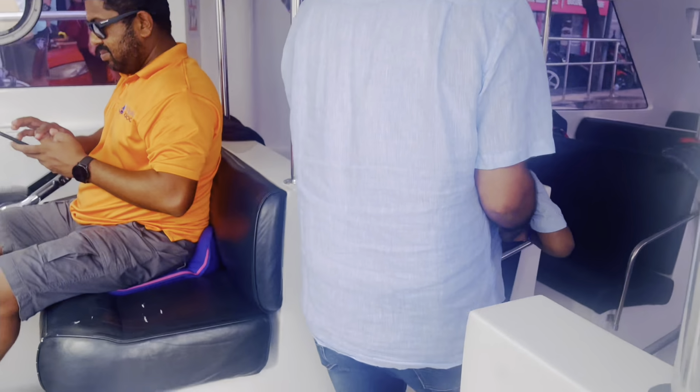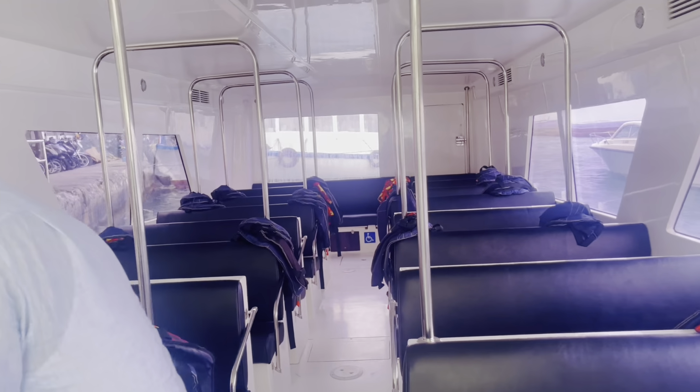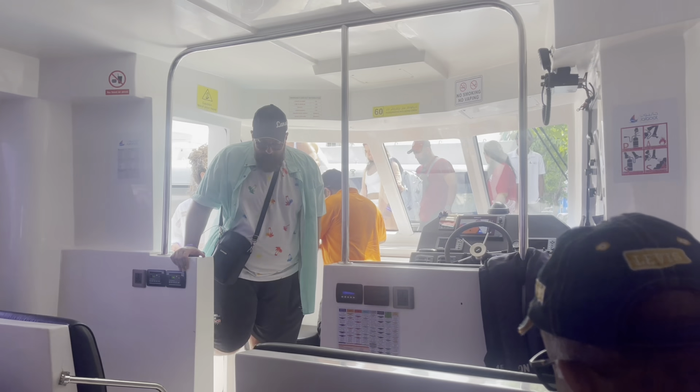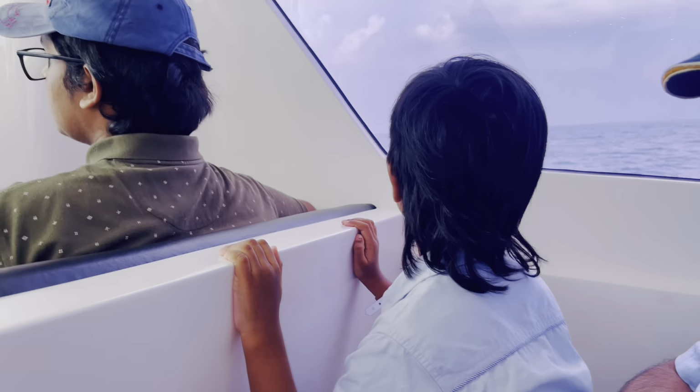Just a 15 minutes air-conditioned speedboat ride is the country's first multi-island leisure and lifestyle destination designed to target both international tourists and locals looking for a day escape from the capital.